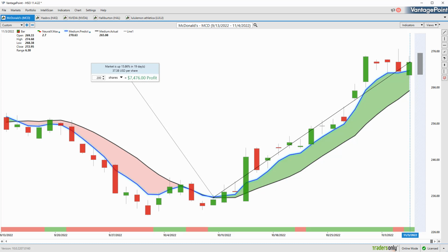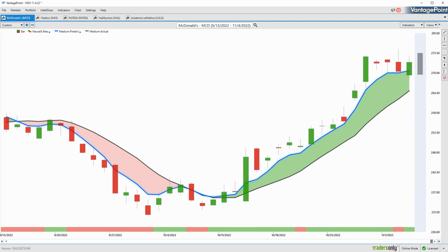But that's not the entirety of the forecast, right? That's going to help traders understand those shifts in the marketplace and get very early entries before a market starts to make its move. But if we look at the very bottom of the chart here, you see there's a bar that goes from green to red and back to green.